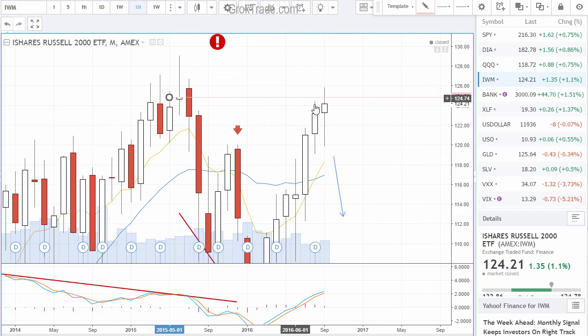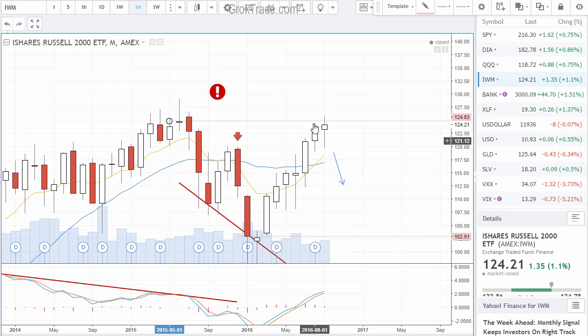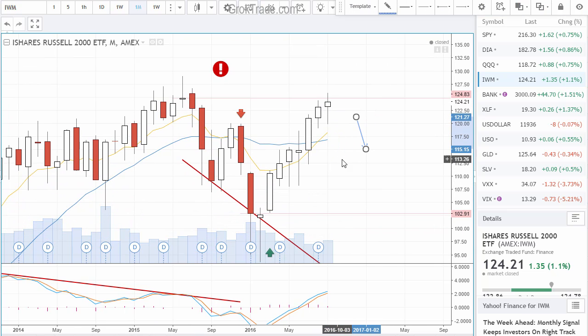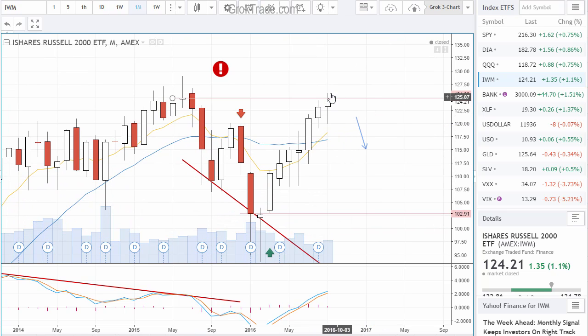And we got up to that area of resistance. Now we have a hanging man, and I'm expecting this to now drop. I can't put a sell on it yet because it hasn't started to do that yet here on the monthly chart. But we have been going higher 1, 2, 3, 4, 5, 6, 7 months in a row. We are due for now a pullback.